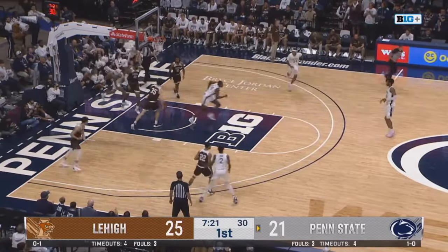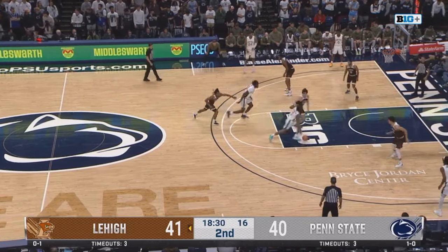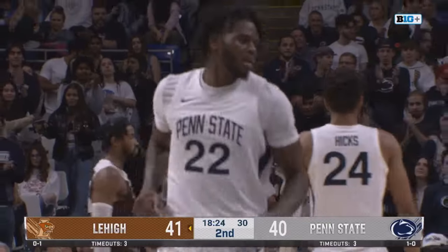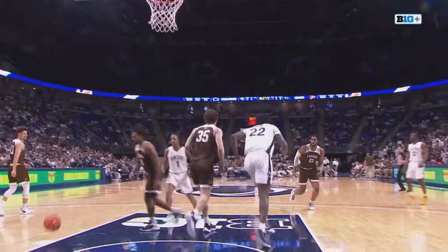Great drive by Baldwin, that was nice. We've had a couple of two-point baskets here to start the second half. The score is 40-40. It's wrong on the scoreboard, which is why it's wrong on your screen. But the correct score is 40-40, and there is a dunk from Lehigh. Here's Ace Baldwin driving into the lane, being patient, stopping, pivoting, finding Lehigh for an easy dunk.